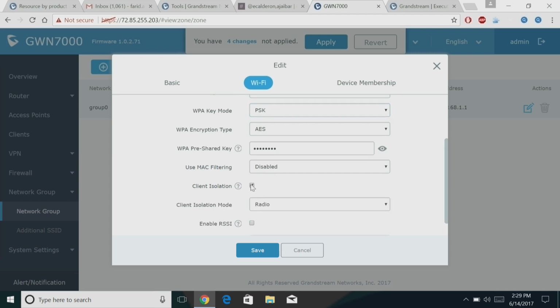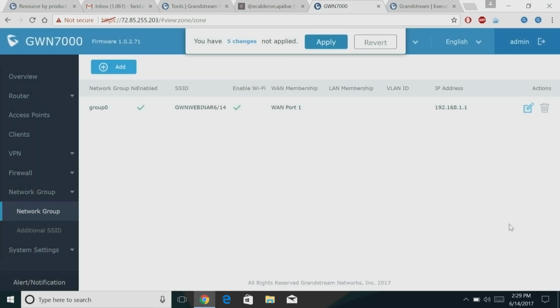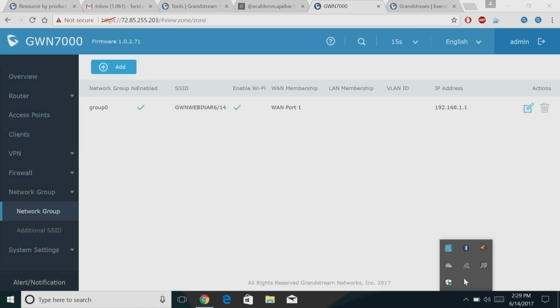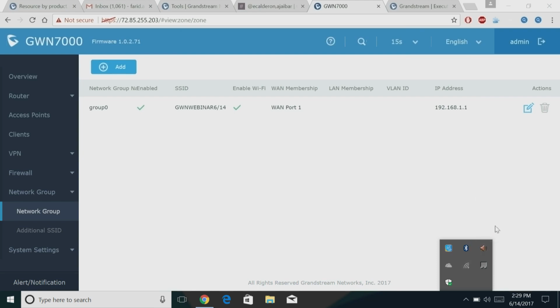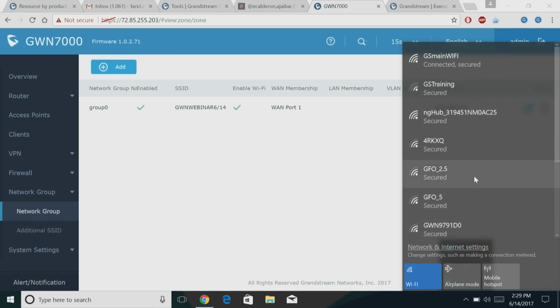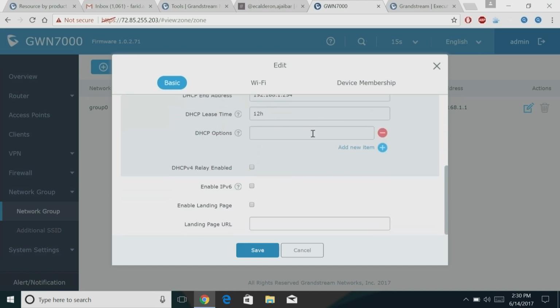We talked about client isolation. This is when you create your guest network. We can briefly do it again. So the guest clients can only access the internet. And let's go to the device membership. Now, which access points will be part of this Wi-Fi network for group 1? We can say it's wave 1 and wave 2, both of them, or I can just say wave 1 and then put wave 2 for another network. Well, let's just put both of them. After we apply the changes, we will see if we can get some signal. These devices are sitting at the other end of the building, and my computer is so far away. Let's give it some time. I did not specify any LAN membership for this network group, but you can always do it.